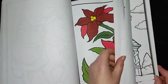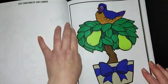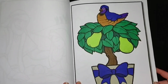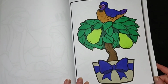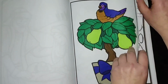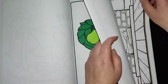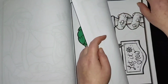It was quite easy to do, but sometimes I do like easy coloring. This one too was also not very hard to do, but I had fun, and that's the most important thing, that you have fun with coloring, and that I had. And then the last page is back here, and it totally fits the season we're in now still.